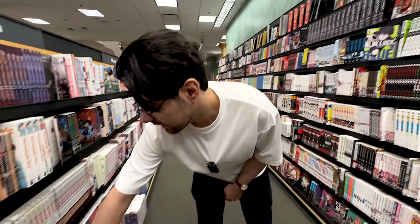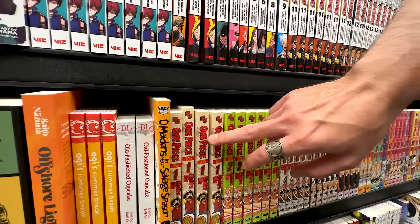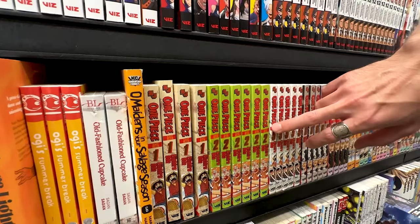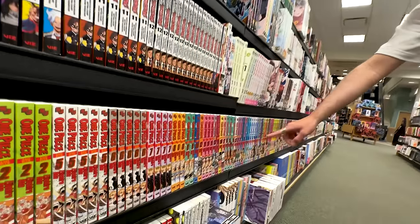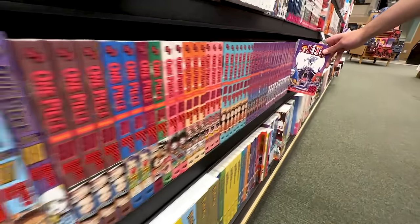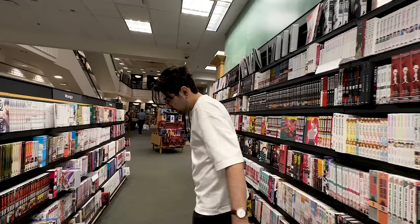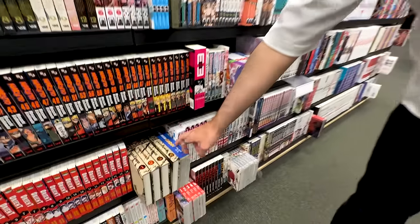Look, it's very rare to see 1 and 2. I think it's because of the Netflix adaptation that's coming out. People are gonna wanna check it out. But you almost never see it, because it's gonna jump from 1s to 103. Oh wow, dude. Gear Fifth. This is on my to-read list actually. I own it, it's really good.